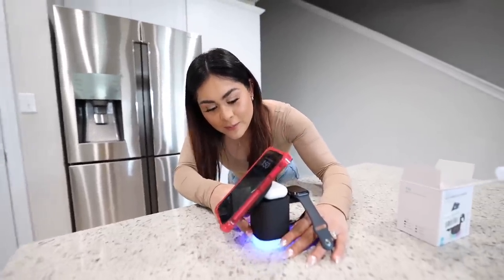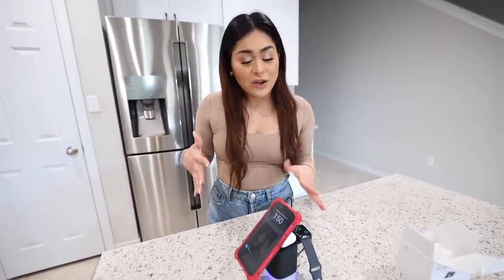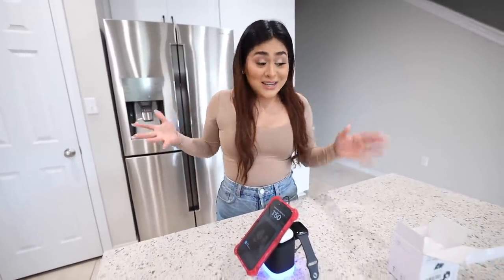That is so dope. If you're someone that's like me, always struggling to charge all three of the things, or even if you just want it for your phone, I actually think this is pretty cool. You can also be playing some music while your phone is charging, while you're getting ready or doing stuff around the house. I'm gonna rate also this gadget 10 out of 10.